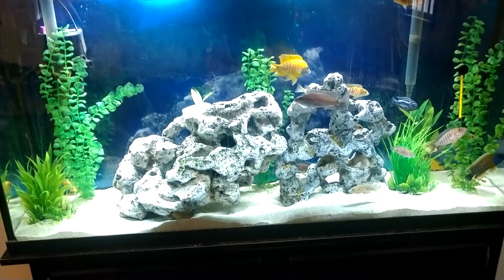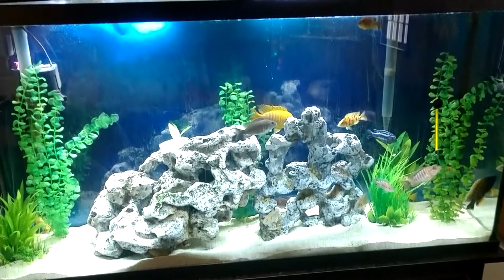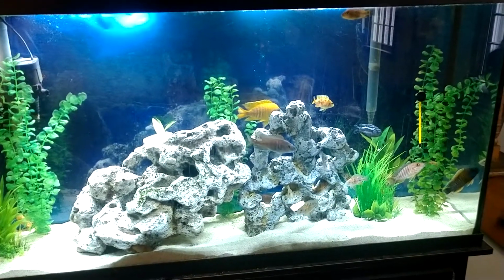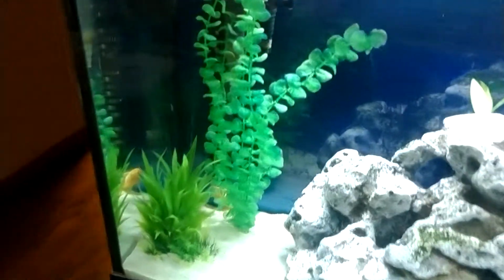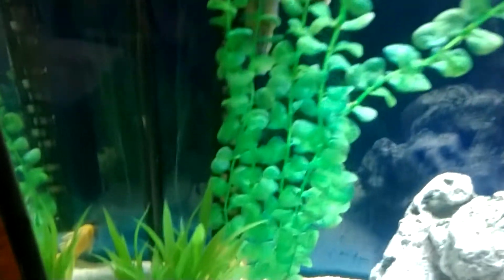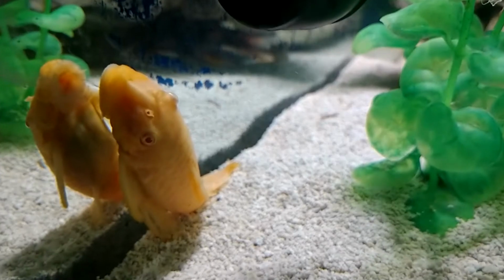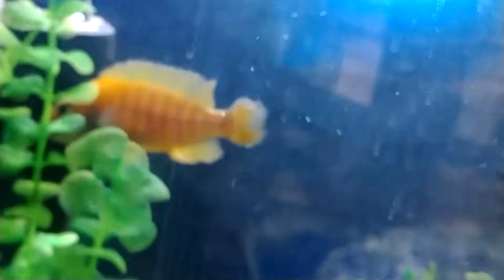So this is, I guess you could call it a community tank, but it's more just an African cichlid tank. I have that blue guy on the right side, the Julidochromis or something like that. He's very cool. I got two albino Bristlenose Plecos, long finned. It doesn't look that long right there because their fins are down, but he's definitely long finned. Very cool. One's about 5 inches, the other one's about three.